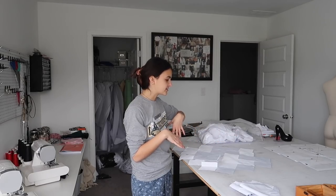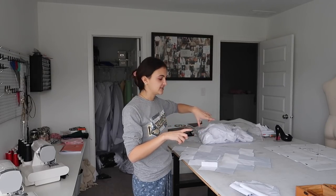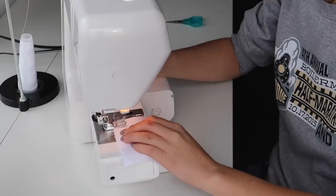I roughly laid it out on how many pieces I'm going to need, and it just makes it easier to visualize how many rows I need to be putting together and all. So yeah, I'm just going to start sewing away.